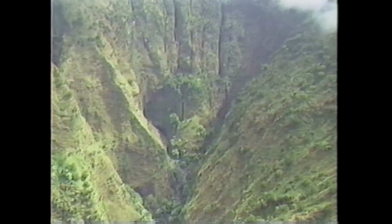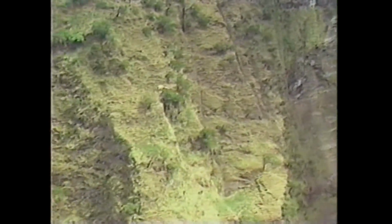Also, typically all over the walls of these valleys are feral goats. This part of the island has a very large population of them. Very sure-footed animals to be able to live in this kind of terrain.